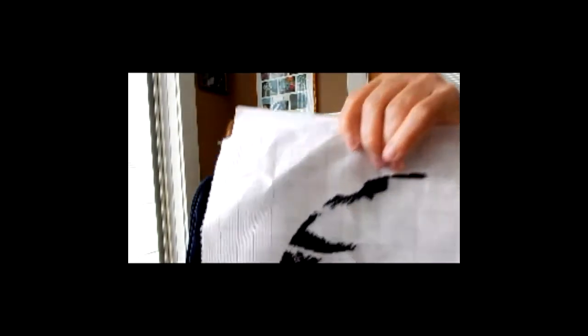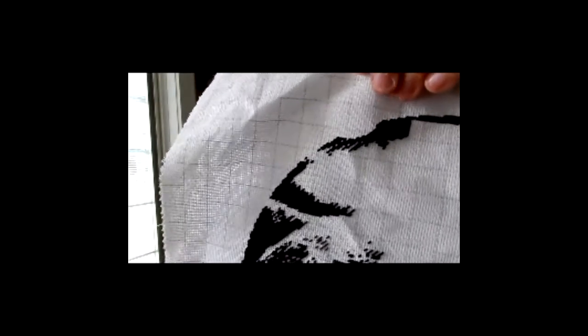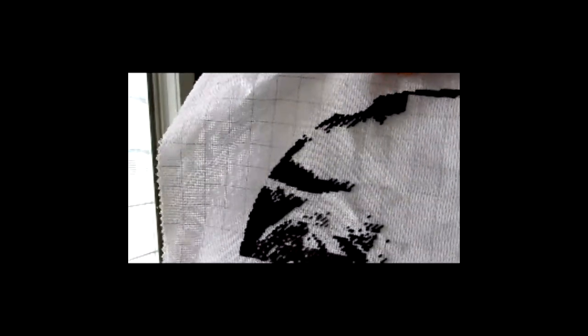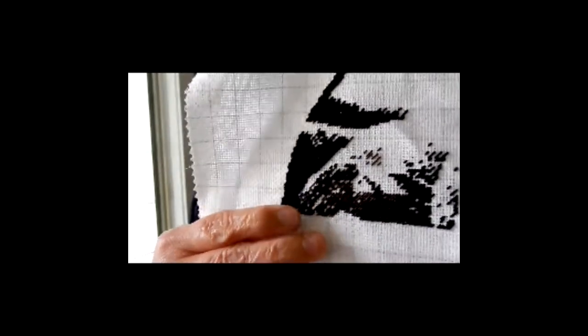And that is number 12 Pearl Cotton, I think. Or not Pearl Cotton, but number 12. Yeah. That I'm doing the black in. And this is 3371. And that's just regular DMC down here in the brown. Yeah. So that's coming along pretty good.